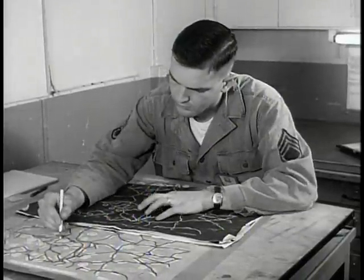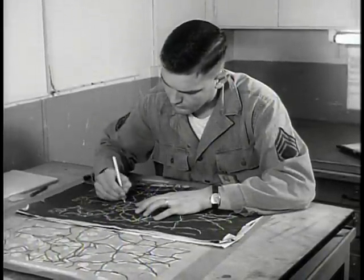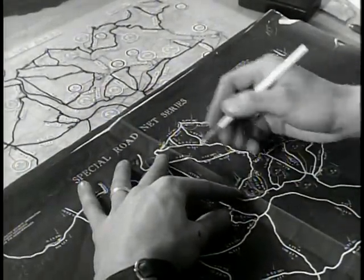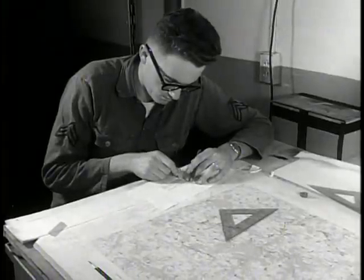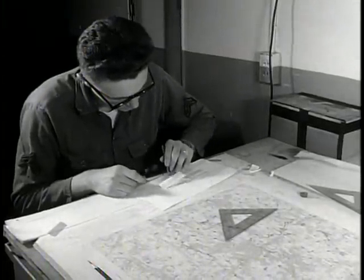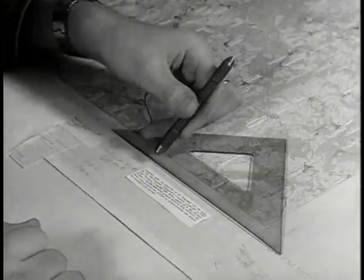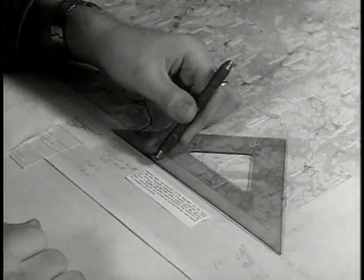Inside a company van in the bivouac area, technicians go to work on the information the survey teams have gathered. First, the identification of the map is set in the margin. Its name, scale, contour level, all the information which will enable the user to read and understand the map quickly.